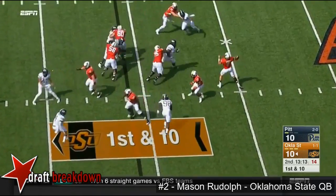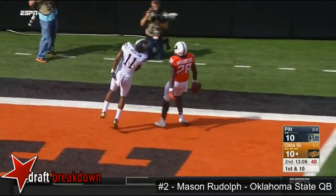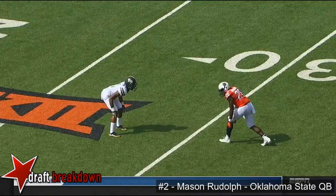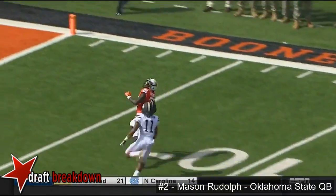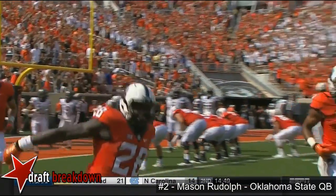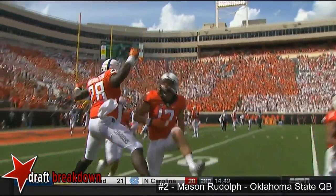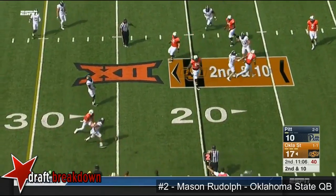From the 29, Rudolph again, deep ball. It is caught, touchdown. And this offense for Oklahoma State is about this. Find the one-on-one, and the quarterback makes the right throw. This is exactly how you do it if you're in Stillwater. 0.9 yards per carry last week in the loss to Central Michigan.